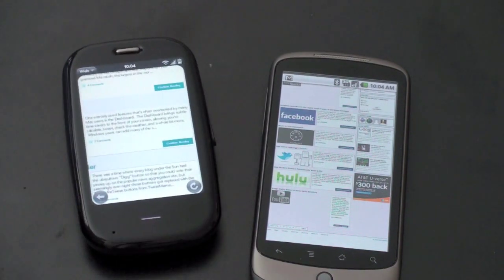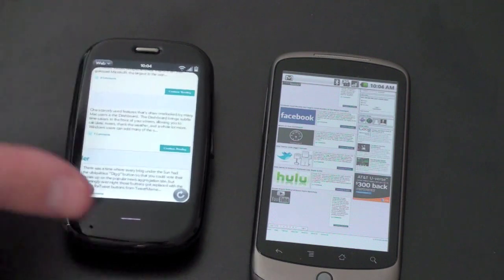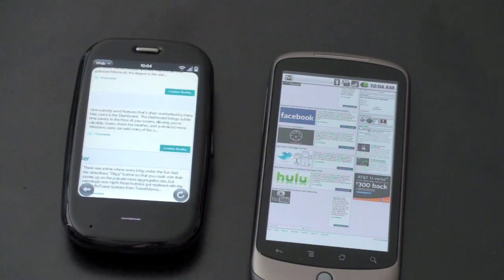As far as multi-touch browsers go, I think these are probably two of the three best on the market right now. You can't go wrong with either of these browsers. They're very full-featured. However, the faster processor on the Nexus One makes browsing a little bit more enjoyable and a bit more pleasurable because things do load much faster. And you'll see that faster processor sort of take advantage of everything as we continue the tests.